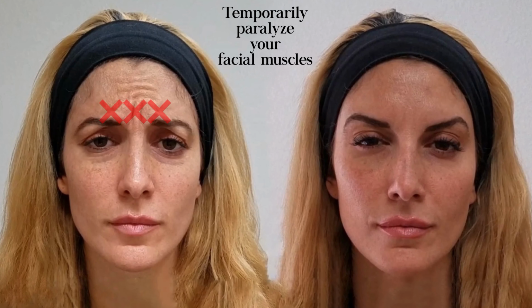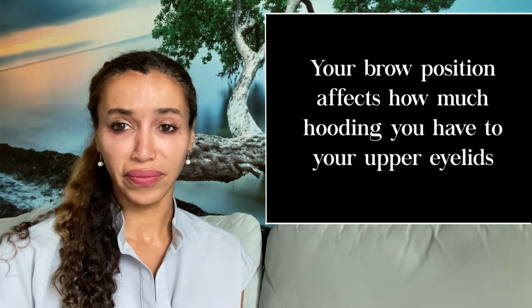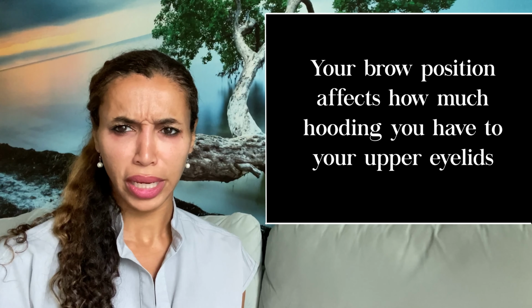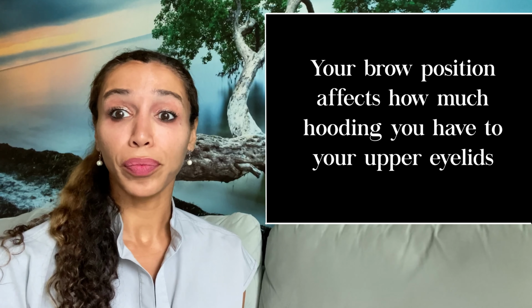Botox or other neuromodulators work by temporarily paralyzing your facial muscles. There are two main muscle groups that affect or alter your brow position, and this is important to know because your brow position affects how much hooding you have to your upper eyelids. If I drop my brows down, my eyes look smaller and more hooded. If I raise them up, they look larger and more open.